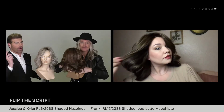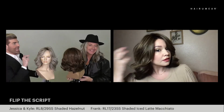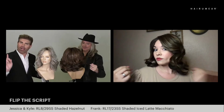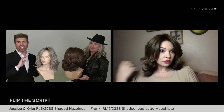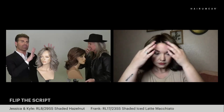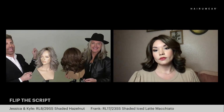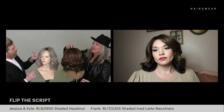Yes, absolutely. Now I am showing the flip the script in the RL 1723 SS, which is a color that, if people like shaded biscuit, you'll like this one too. This is a deeper, slightly deeper toned version. So this is the shaded iced latte macchiato. Beautiful color. Kyle, what do you got there?